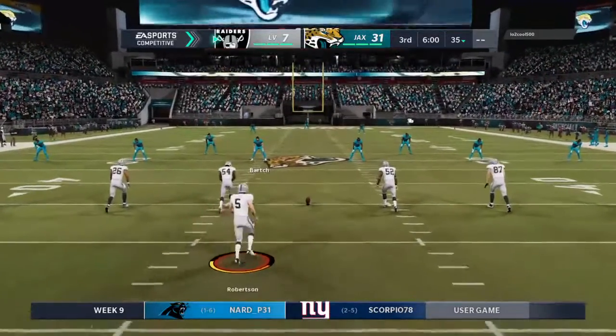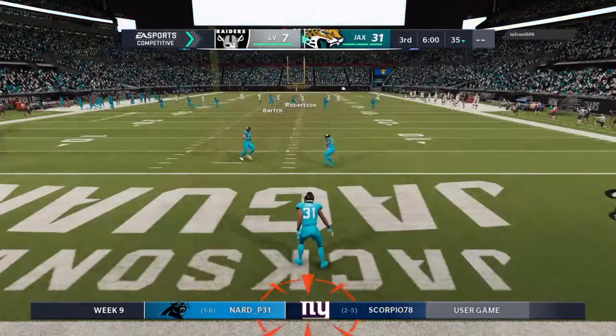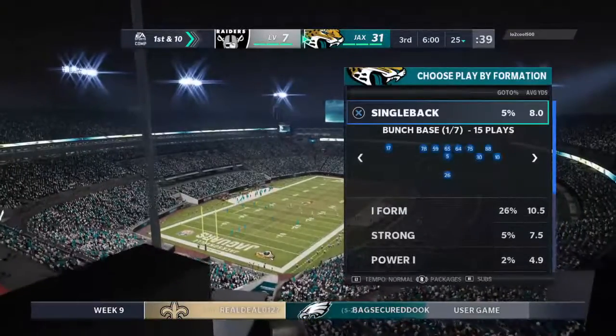The Jaguars in possession of the lead, and they will get the football as we are underway in the second half. And that'll carry over the back line of the end zone for a touchback.